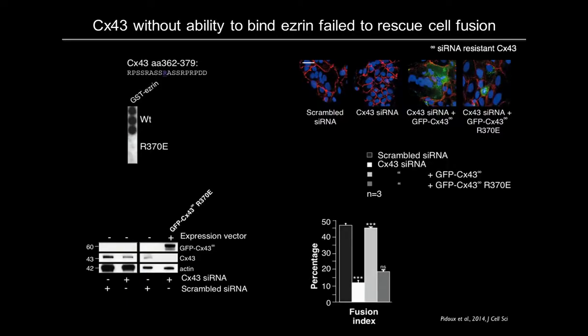So in order to support this data, we confirmed again on a new peptide array in which we have this single mutation, and you can see there is no association between Ezrin and Connexin-43. So what about in cells? We treated trophoblasts with Connexin-43 siRNA, and we are able to block the cell fusion. We have presence of aggregation compared to the scrambled siRNA. This is observed in the fusion index and the histogram here.